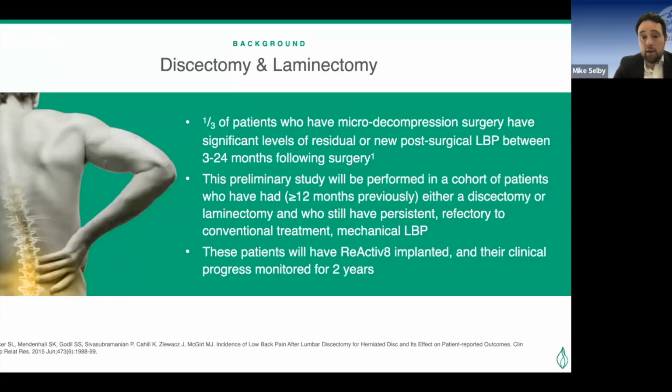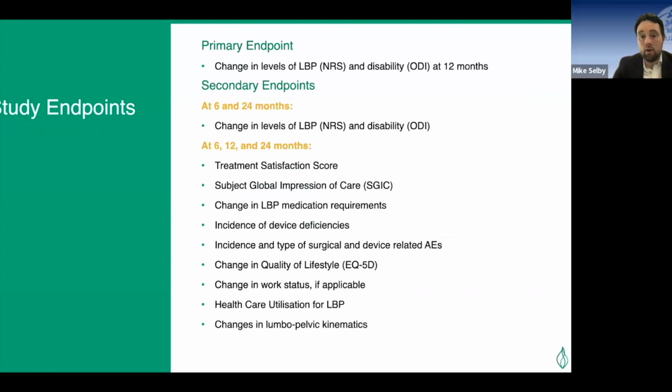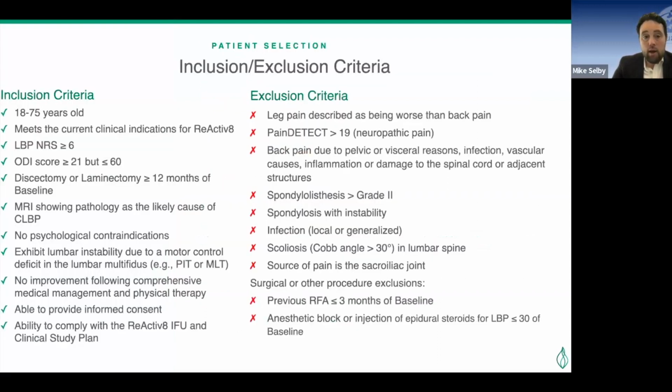We've been looking at discectomy and laminectomy, and this is a fully funded, ethically approved study that we started. And I just want to say a few words on this because we've stopped it. What we tried to do was recruit patients that have had discectomy or laminectomy. We had very specific recruitment goals and inclusion and exclusion criteria. And these were our endpoints, all the usual prospective study endpoints. What we found with this very rigorous criteria was that we were not getting many candidates for the actual study.